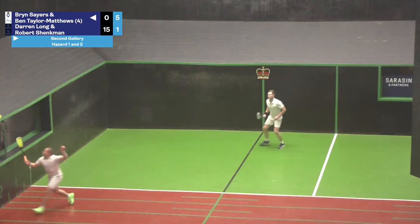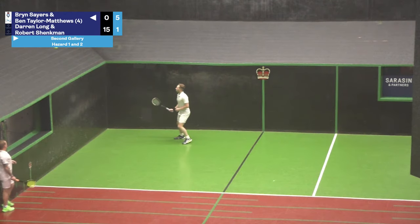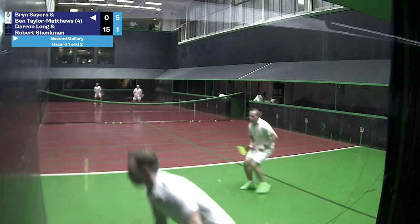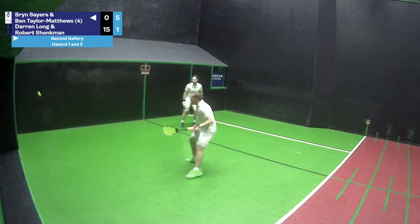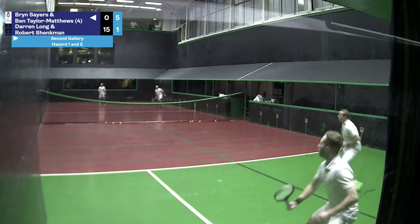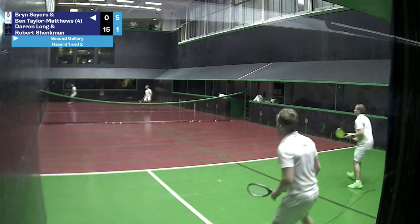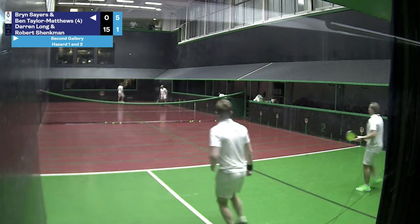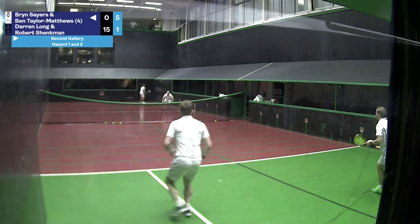That's like an old school cut shot, that one. Yeah, took a chunk out the floor. What's the chase? I think we've got a second gallery chase. Again, Bryn just constantly at that, Sarasin and partners.